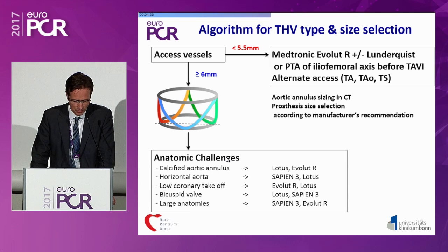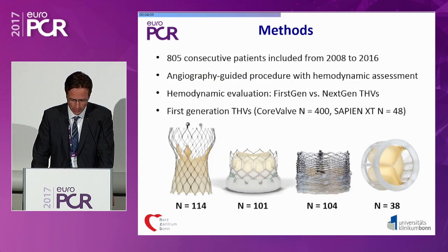And large anatomies, I mean, we waited for the Lotus 29, still have to wait a little bit more as it seems, but this is also a topic which can be quite challenging, as we also saw in Matthias' talk, because some of these patients have larger annuli than 27 millimeters.